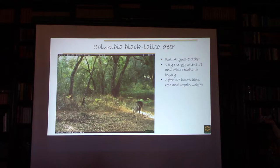This is not only exhausting because they have to be constantly on alert and looking to see who's trying to poach their ladies, and then they've got to fight when the moment arrives, and then sometimes they get injured. So the deer will put on weight before the rut, before the fall arrives, and then they will lose tons of weight during the rut. And then they basically disappear.